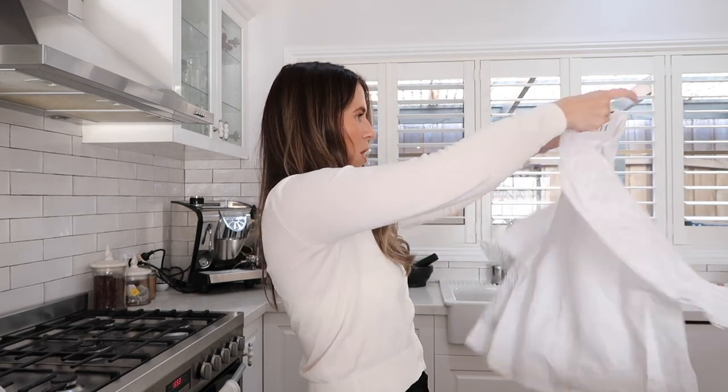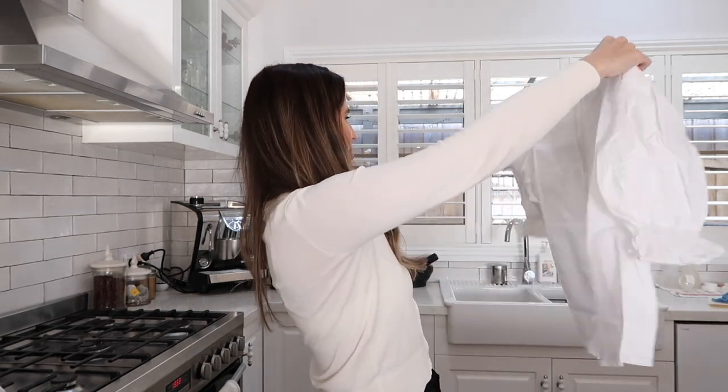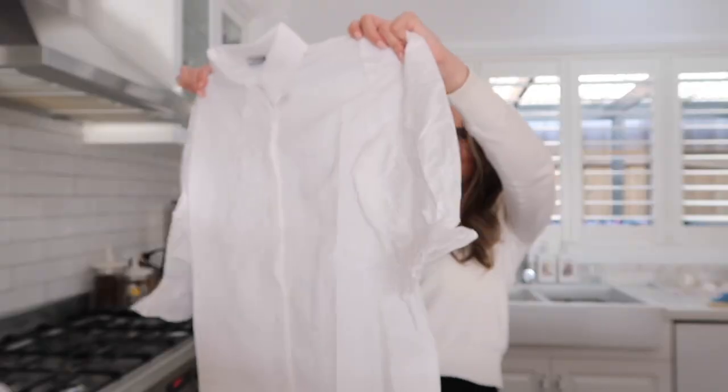And we've got something white. Oh, this is so cute. It's like a little shirt. Oh, so nice.